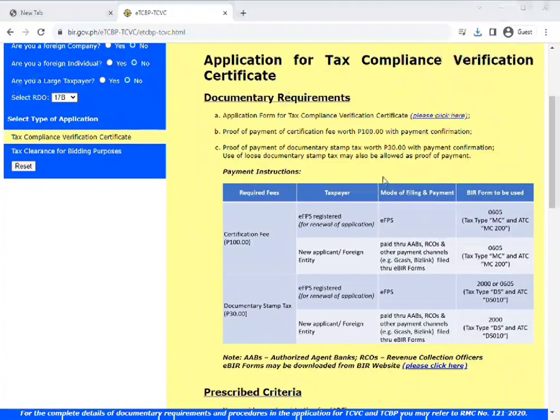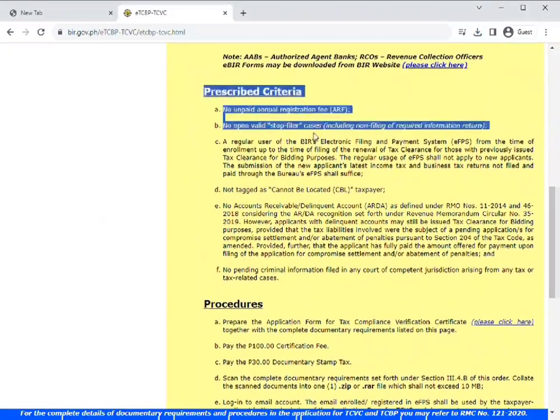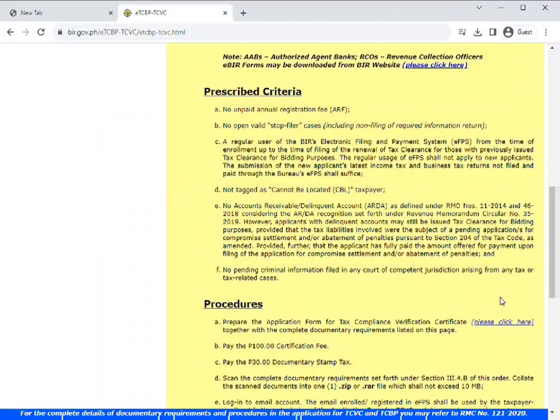2. Proof of payment of certification fee worth 100 pesos with payment confirmation. 3. Proof of payment of documentary stamp tax worth 30 pesos with payment confirmation. For the payment instructions, follow the format indicated therein. To qualify for the application, taxpayers must meet the prescribed criteria enumerated and in accordance with MC 1-1-2020.